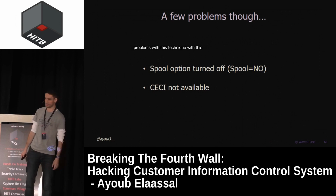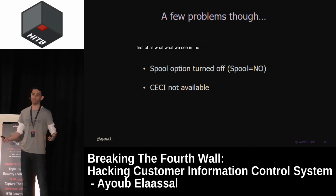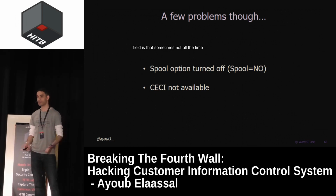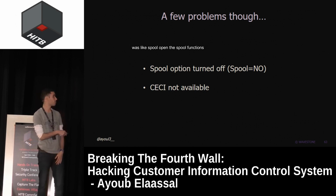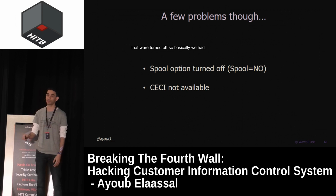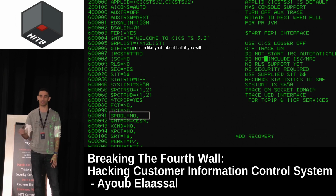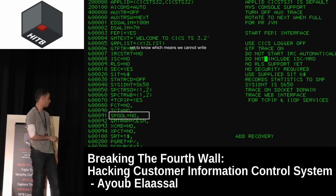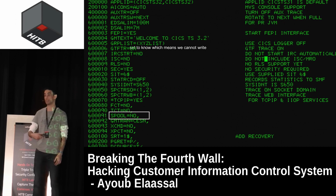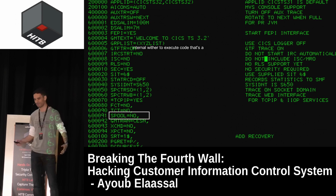Now, we have a lot of problems with this technique, although it works pretty well. First of all, what we see in the field is that sometimes, not all the time, but on 4 of the 9 mainframes that I saw, the spool functions were turned off. In the KICKS definition file, the spool is set to no, which means we cannot write these spool files that we can push to the internal reader to execute code.